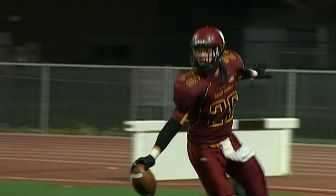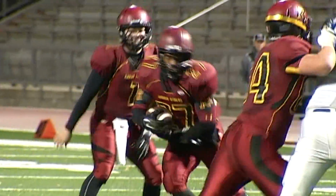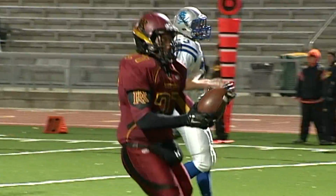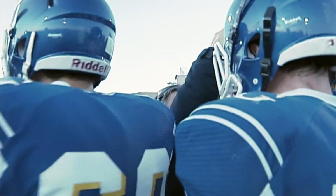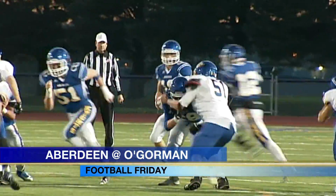It's 14-0. Then in the final minute of the quarter, Tyson John had a big fumble last week, so he's got two hands on the ball, running it in this time, a 13-yard score. It was a big lead at half. They kind of let off the gas in the second. Roosevelt wins 34-17.